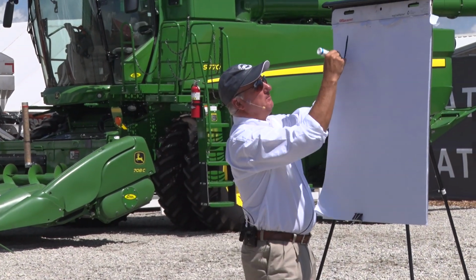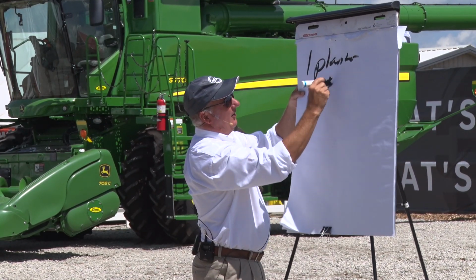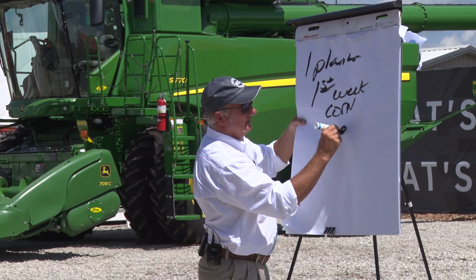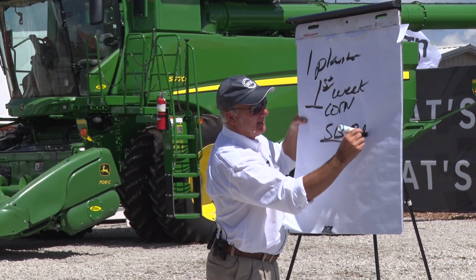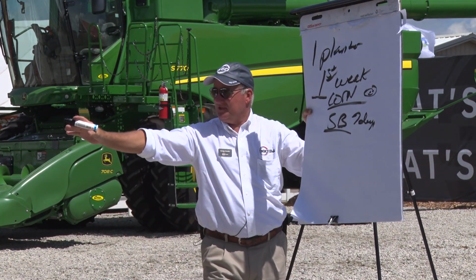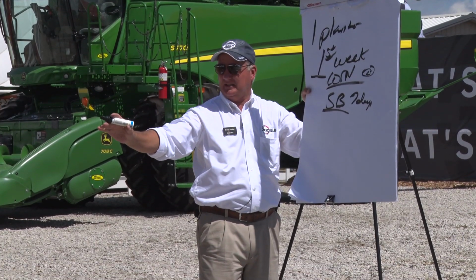Let's just say we're a one planter family, okay? First week out, the whole neighborhood lights up and they're planting corn. What are you going to do? You're going to plant soybeans, all right, for the first week. So you're going to have 7 days of beans in. Everybody over here, they're laughing and scratching and they're laughing at you. Jim's planting beans. I went by the seed tender and they're saying it. You know, all that stuff goes on.